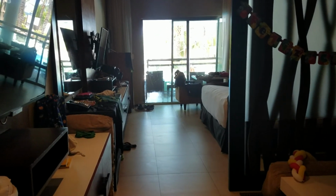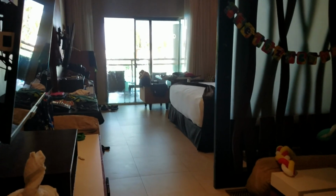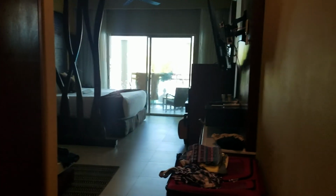Oh, I thought my room looked bad. Oh, theirs is way worse. Sorry, Clint. In their defense, they have 2 kids.